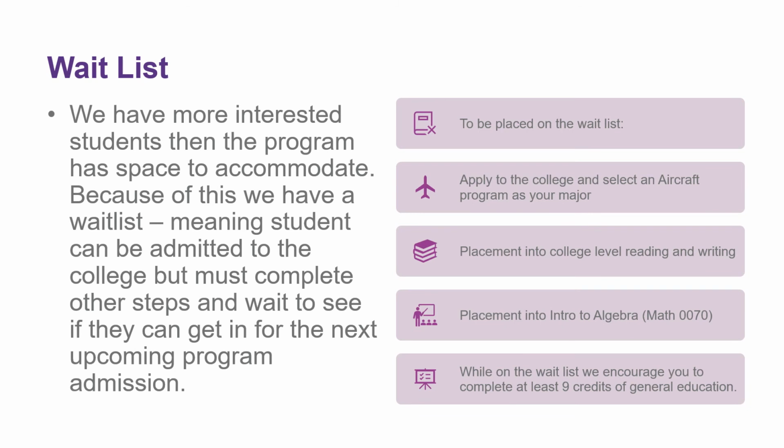The aircraft program has a wait list. We have more interested students than the program has space to accommodate. Because of this, we have a wait list, meaning students can be admitted to the college but must complete other steps and wait to see if they can get in for the next upcoming program admissions. To be placed on the wait list, you need to apply to the college and select aircraft program as your major, place into college level reading and writing, and place into Intro to Algebra, Math 70. While on the wait list, we encourage you to complete at least 9 credits of general education.